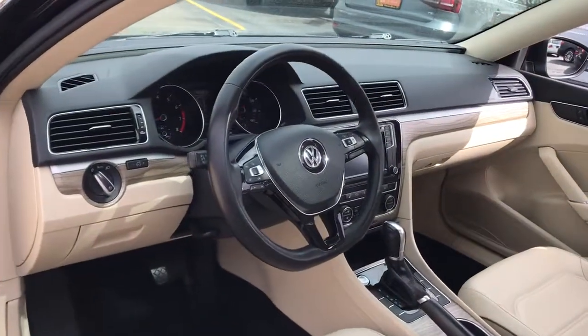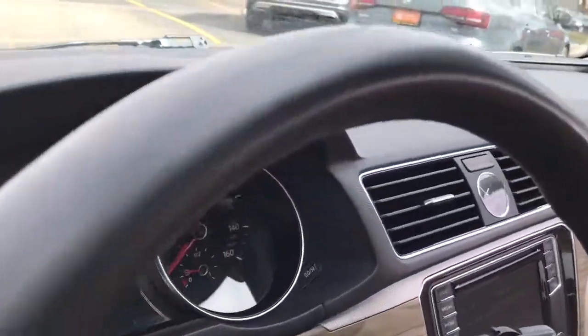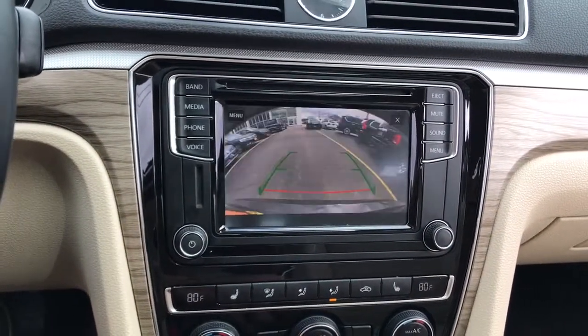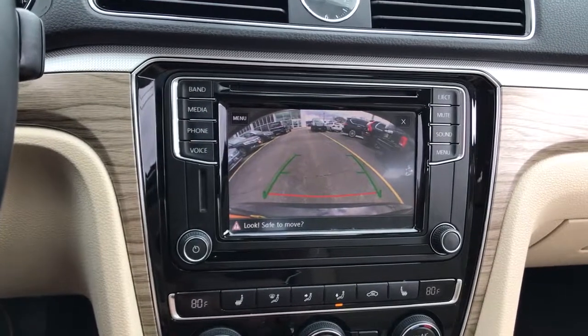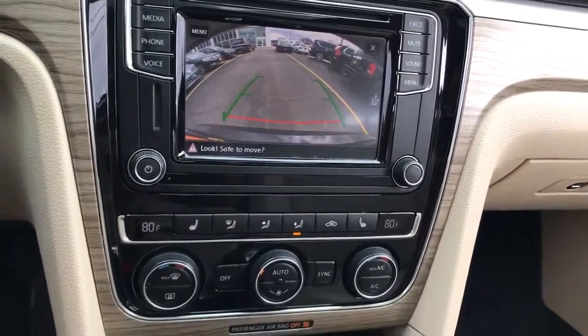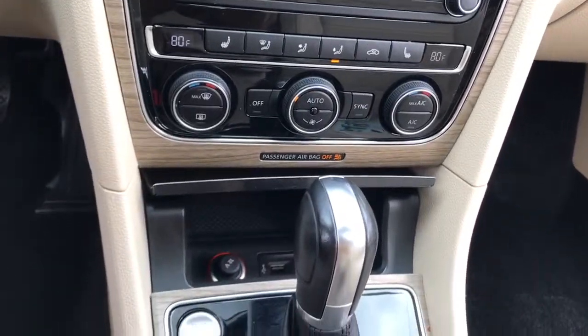These are just some of the great options this vehicle comes with: keyless entry, sun moonroof, backup camera, satellite radio, keyless start, heated mirrors, blind spot monitor, multi-zone AC, aluminum wheels, heated front seat.